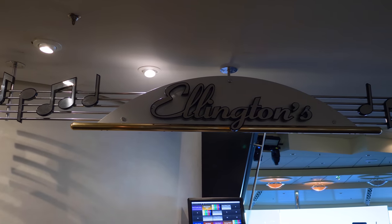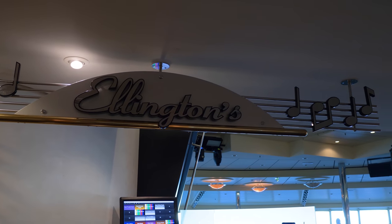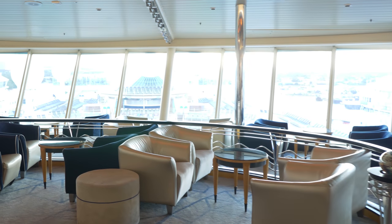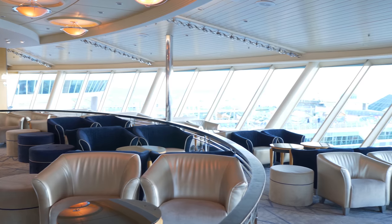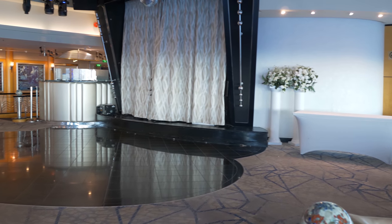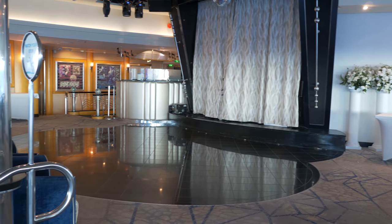All right, one of the coolest things on deck 14 is this amazing observation lounge area. It's called Ellington's. Let's go check out the view. It is absolutely spectacular. Not only is there an amazing observation area here, you get the best view of the ship, there's also a dance floor, so come dance it up!